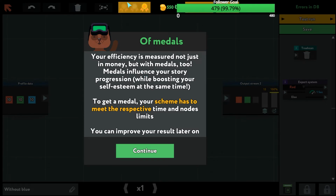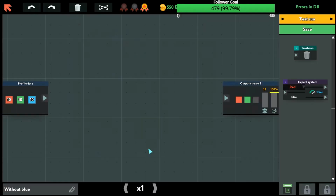And now we're talking about medals. Your efficiency is measured not just in money, but in medals too. Medals influence your story progression while boosting your self-esteem at the same time. To get a medal, your scheme has to meet the respective time and node limits. You can improve on the results later.